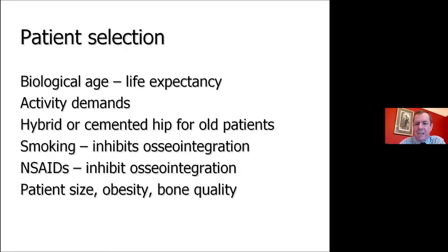Bone quality is. So in the older active patient, even into their mid to late 80s, if they are very active with very good bone quality, I will still do a fully uncemented hip. And in younger patients who are biologically older with poor bone quality and comorbidities, I may not use a fully uncemented stem.